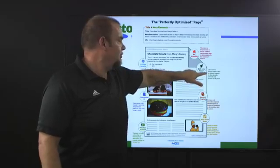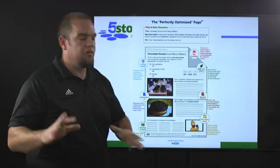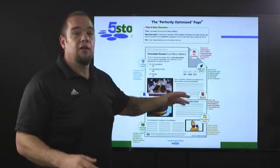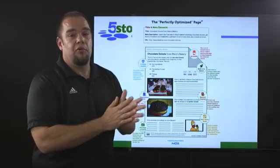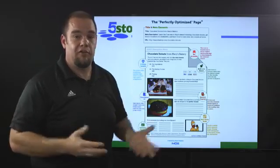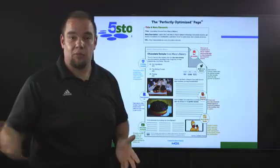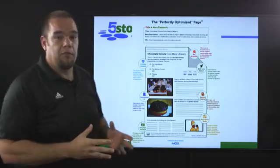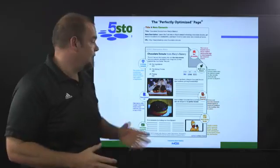Social share buttons, like the like button, the tweet button, the +1 button, which is a little outdated, but still having the social share buttons there allows people to share your content easily. The more it's shared, the more social signals you get. We'll talk about that as well in a couple of weeks. The more that it's shared, the more importance Google is going to see in your web page.